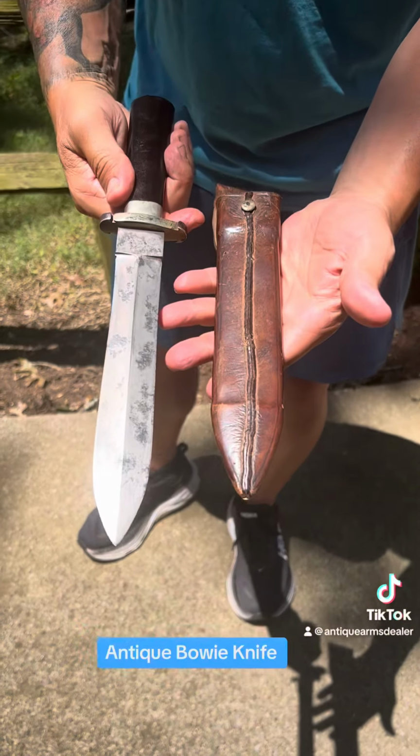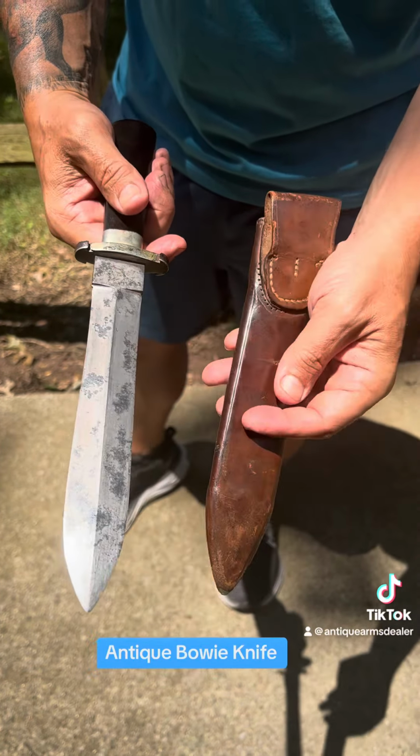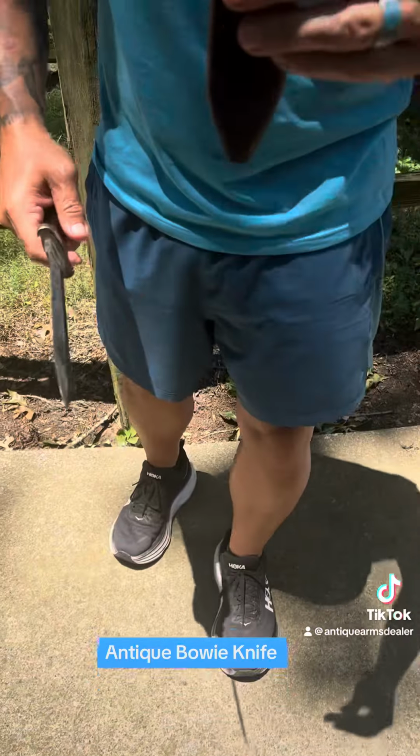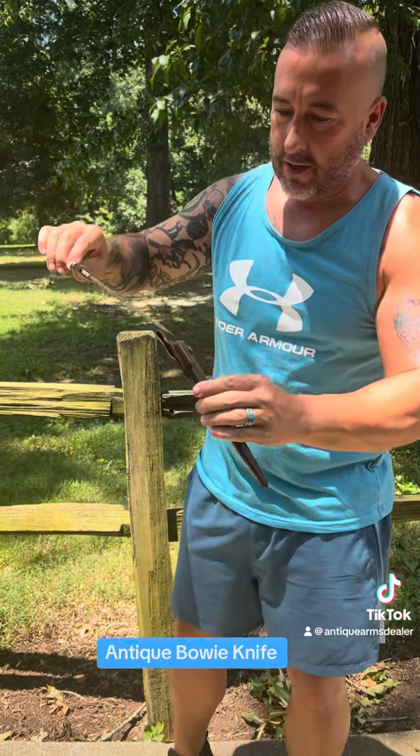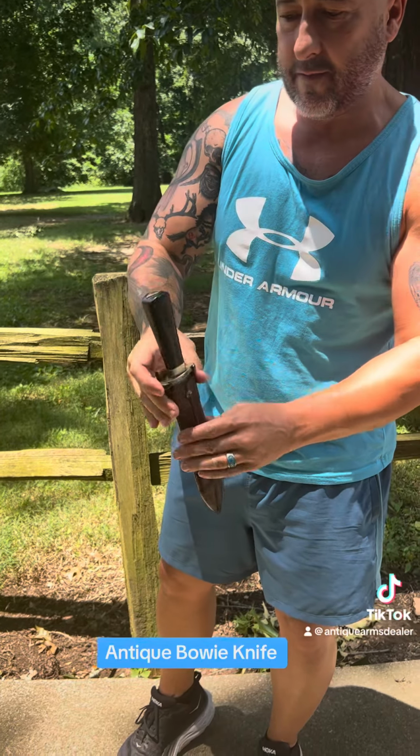Super rare antique Bowie knife, made in the South. It's hard to believe that this knife would not have been either made for the War of Northern Aggression, or definitely, if it was pre-war, used in the fight.